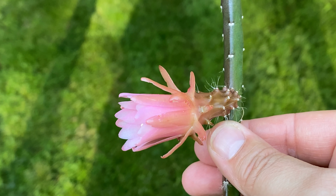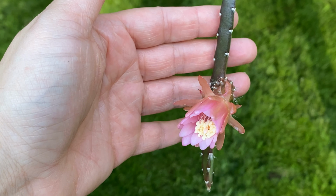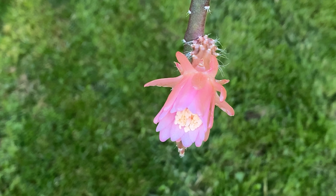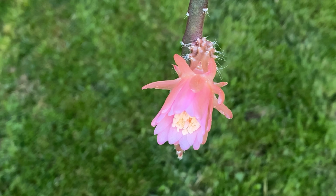Rooting them was very easy, just like any other epiphytic cacti. Just kept the substrate moist and put the cuttings in once they were calloused over, and they took root very quickly within a few weeks and started growing very quickly as well.